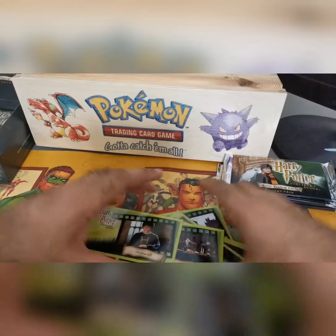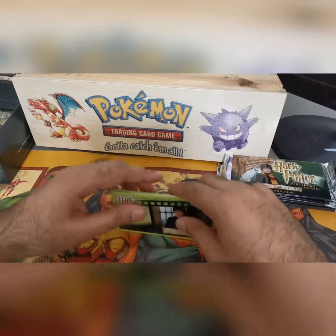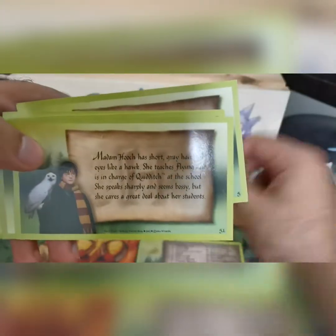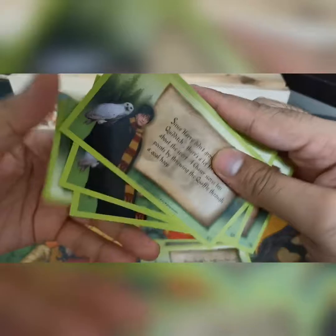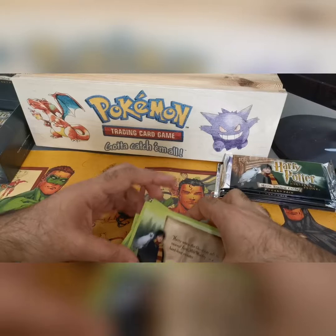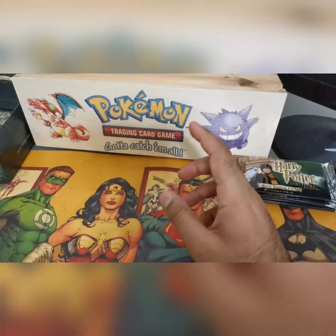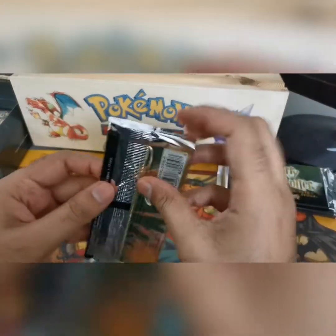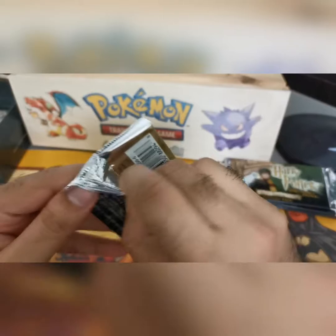So yeah, this is a bit strange because this is from Wizards of the Coast, but I'm not actually seeing any rares, which is a bit weird. Wonder what you guys think. Is this something you've expected? Yeah, so it just seems to all be uncommons and commons and basically no rares. Anyway, we'll open about 10 packs and see what it holds.